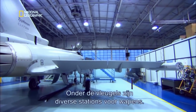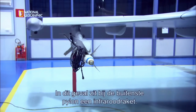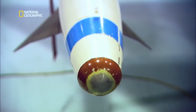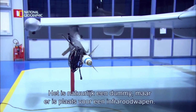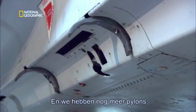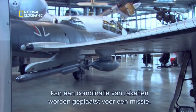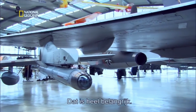Underneath the wing, there are various stations for the support of weaponry. In particular, at the outboard pylon, in this case, an infrared missile is present. It is obviously a dummy. However, it is representative of a short-range infrared weapon. And we have other pylons. We have an inboard pylon in medium wing, and it is possible to mount a combination of tanks and missiles in an adequate number for the mission. Very important.